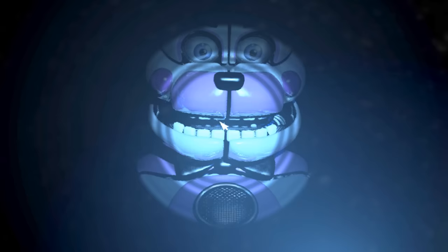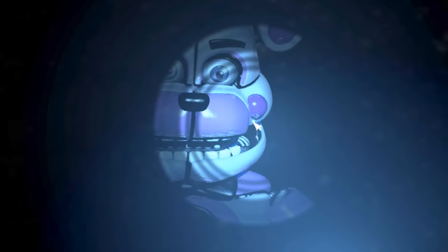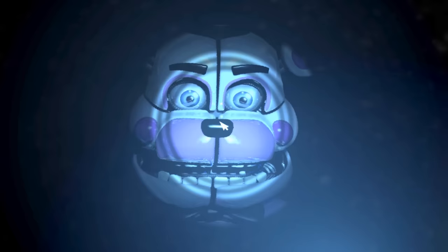Locate the small button on Freddy's face, just under his right cheek, and press it. Great! Now locate the button under his left cheek and press it. Great! Now carefully locate and press the button next to Freddy's right eye. Great! Now carefully locate and press the button just above Freddy's nose. Good job! The face plates should now be open.